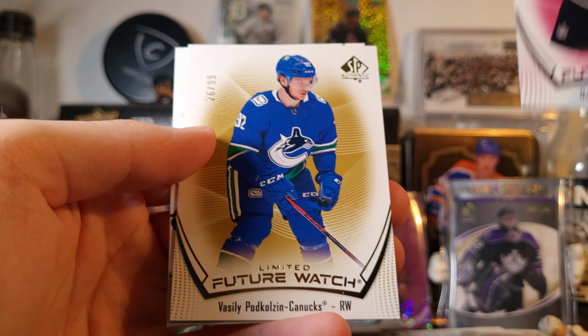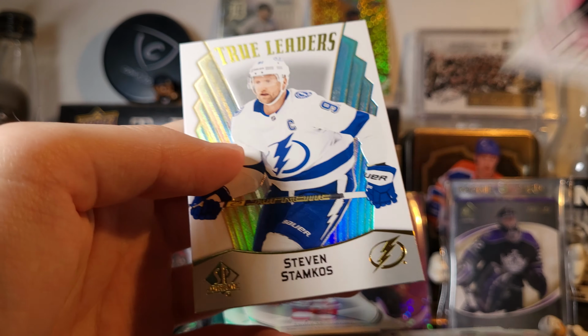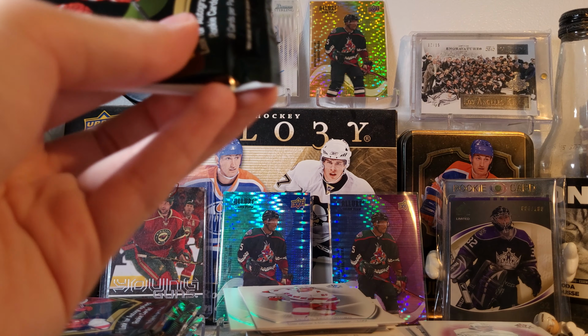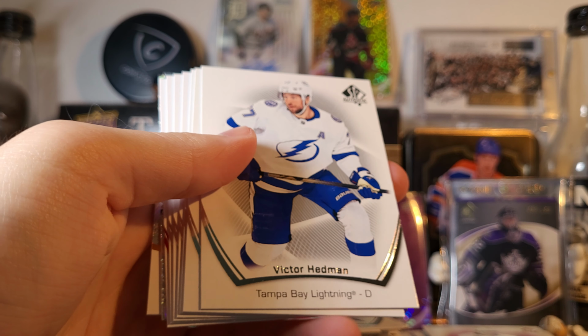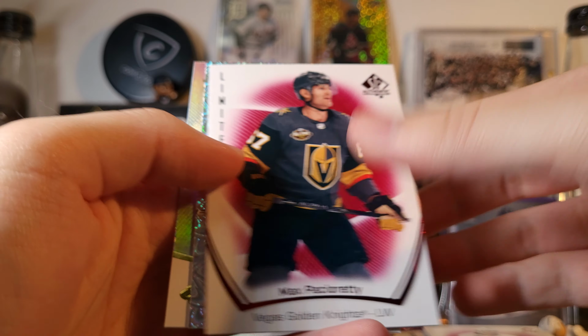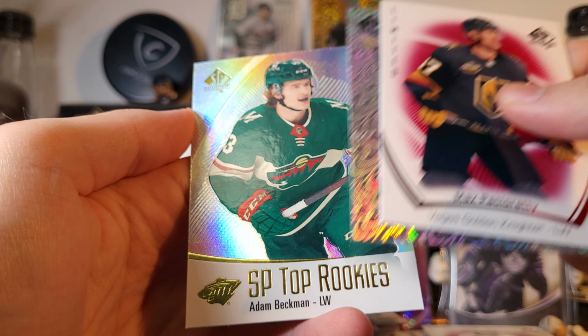2/99. Podkolzin, 26/99. Silly Podkolzin and Stamkos. Pulled a patch in the last box. Almost thought I saw another one opening this pack, but nope. Pacioretty Red, Lucas Raymond Pageantry, and Adam Beckman.